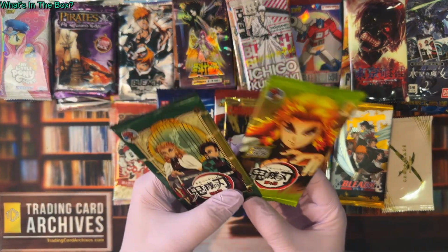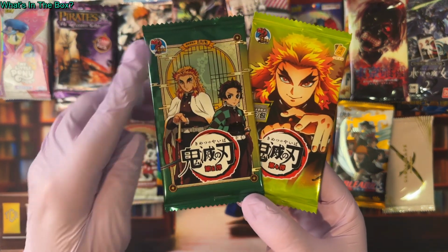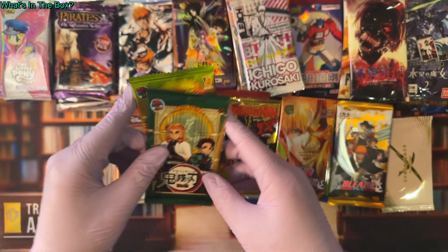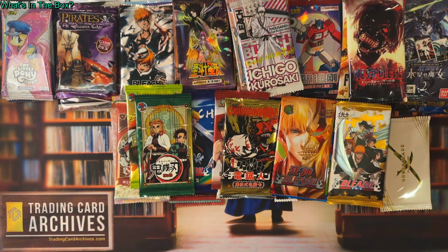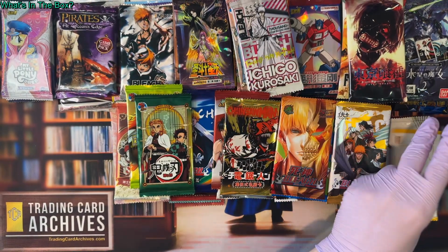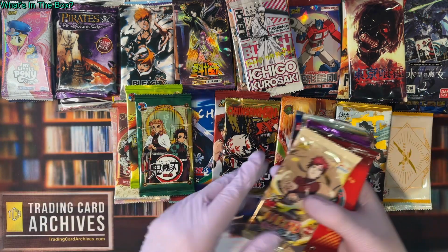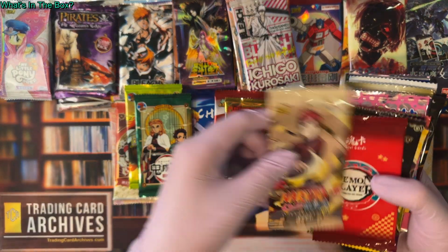Here's some of the Demon Slayer cards from Little Dinosaur. That's this logo. They make a lot of Demon Slayer cards, but there's some of them there. Oh, here's the other Ghostblade. So this is the other Ghostblade W Lock set. There's two of them. They both came out at the same time. One comes in a white box, one comes in a black box. I know, it's kind of strange.